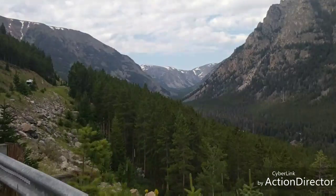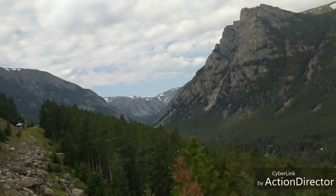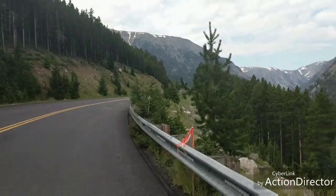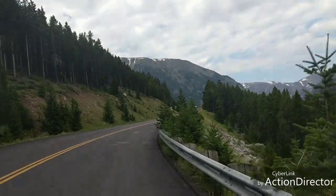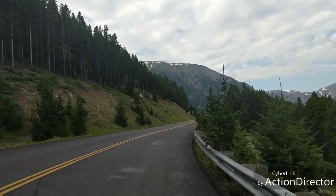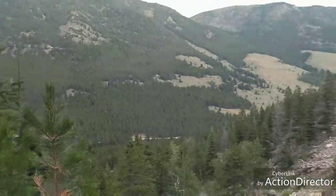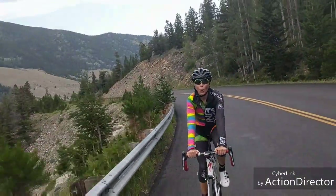Still climbing. We're about 15 miles in, roughly. So the Beartooth Pass hooks over to the left, and we're gonna climb a wall right around this ridge. But seriously, Montana. Gorgeous. Woo!